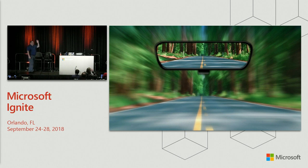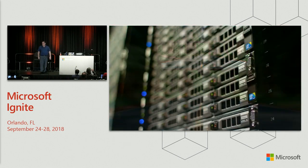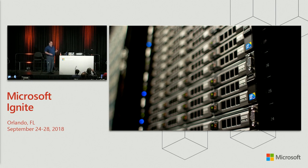One of the first things I had to learn was my servers are no longer my pets. My servers are herds. I need to be able to cull them when they're not doing well. I can't spend time nursing them to health.